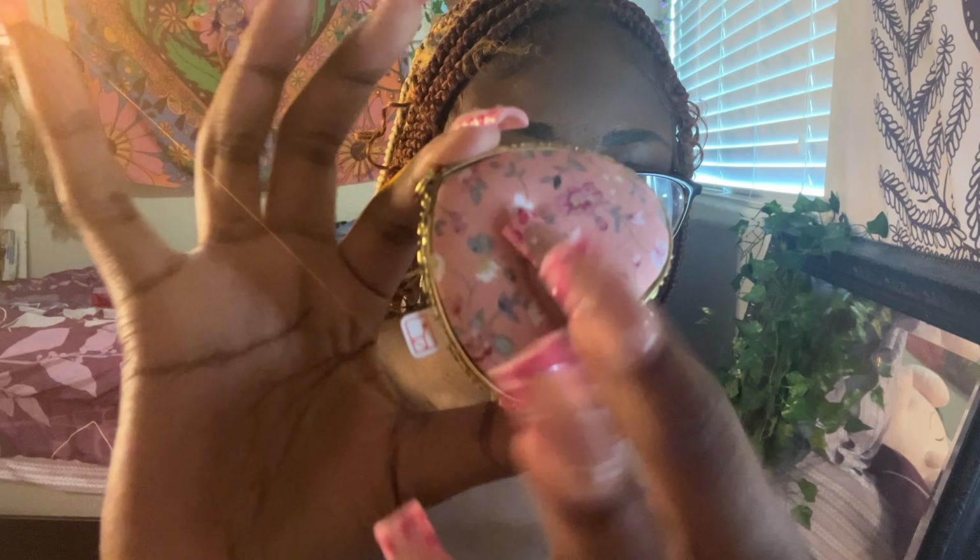Next, I got this heart compact mirror. Quality though, this is like a cushion, but there's that. Really nice mirror. All these mirrors are really good mirrors.